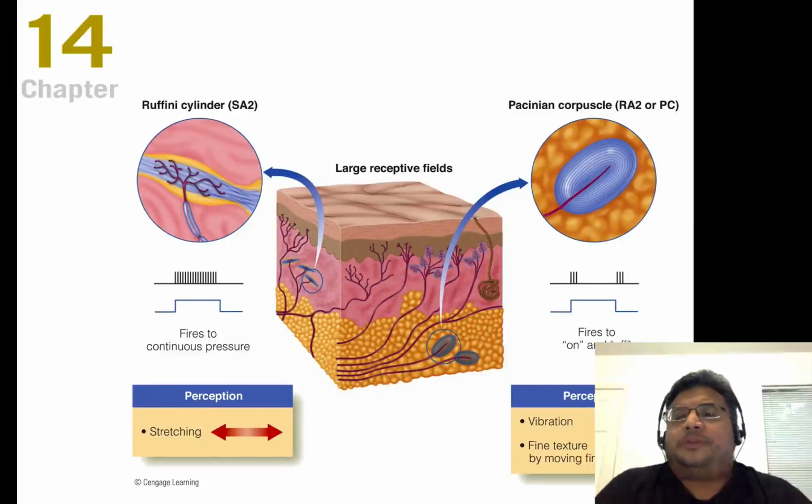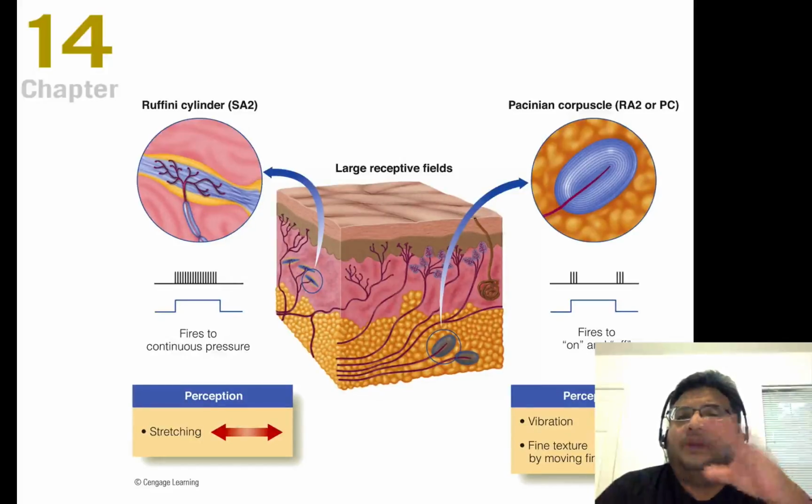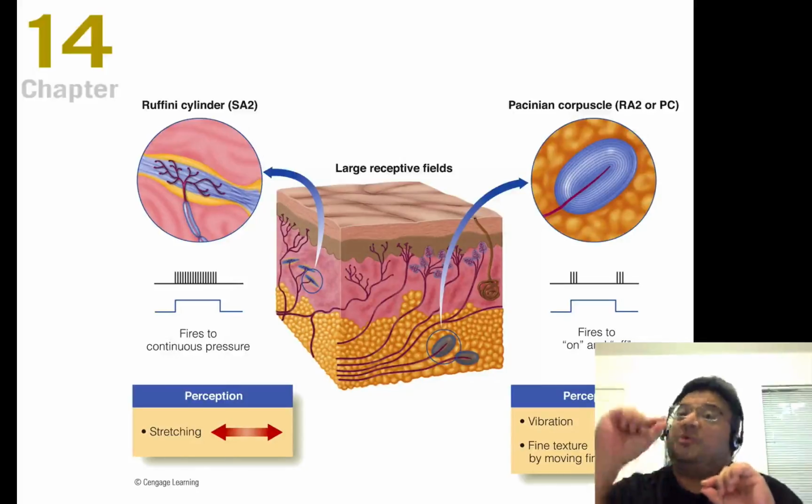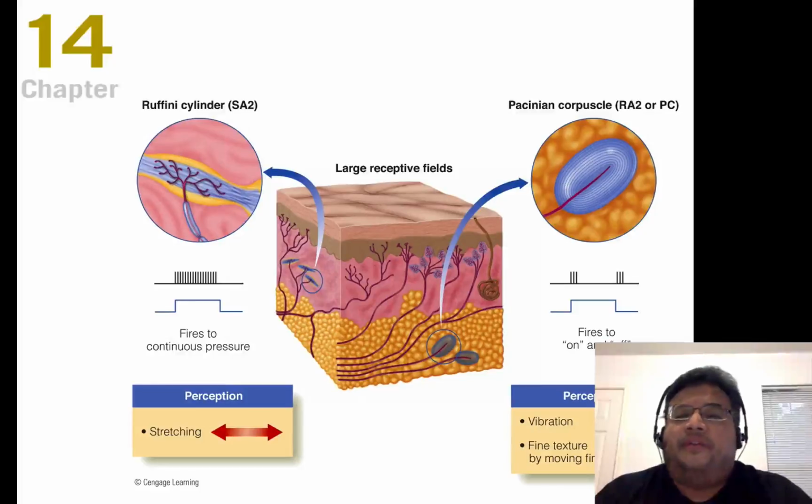And then the Pacinian corpuscle, you'll notice here on the right, looks a lot like sort of layers of an onion, and these layers allow it to detect vibration because of the construction of the corpuscle. The physics of the corpuscle allow it to be very sensitive to vibrating sounds. All of the different layers will sort of jiggle around and make contact with each other in specific ways whenever a vibration occurs. So it's able to be very sensitive to the onset and offset of the vibration patterns.